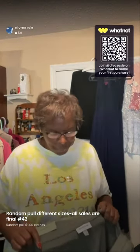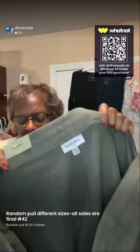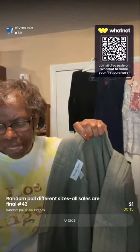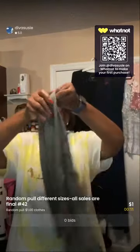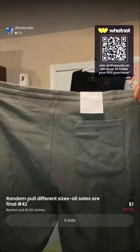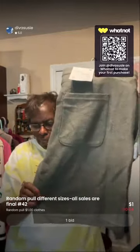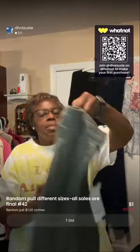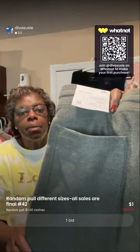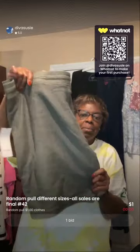Thank you, thank you. This is Goodfella and Company XXL shorts. These are knit shorts, side pocket. It has one pocket on the back. And it's new with tag. Goodfella and Company, new with tag. It's an 8.5 inseam.